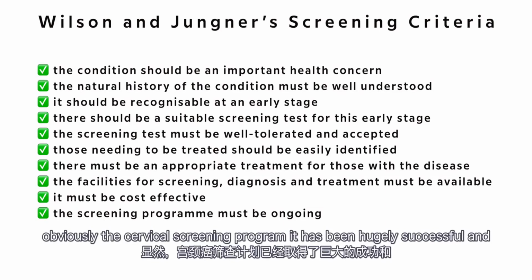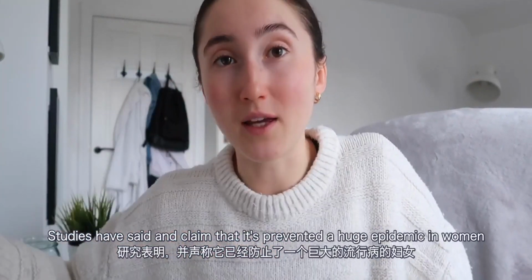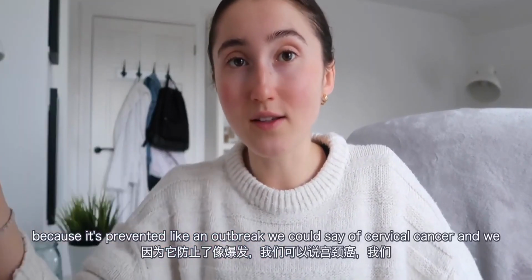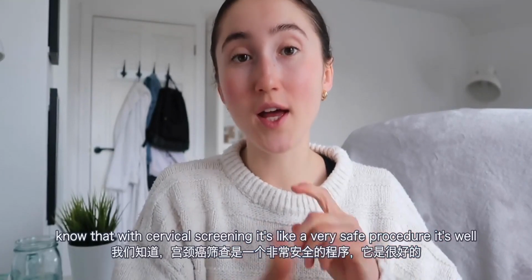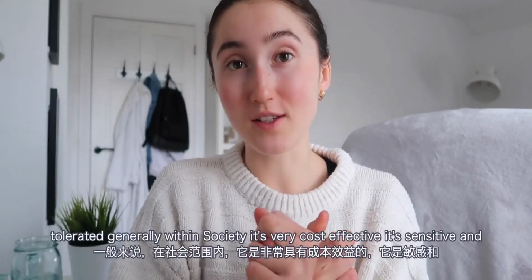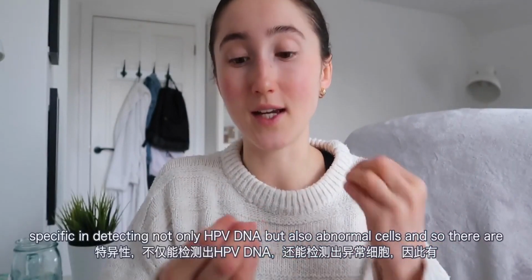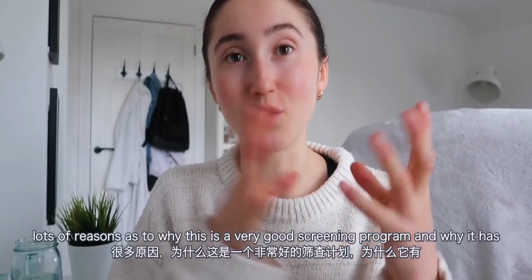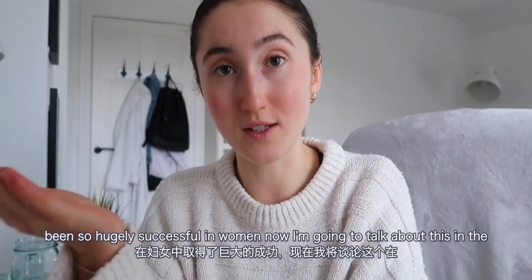So obviously the cervical screening program has been hugely successful, and studies have claimed that it's prevented a huge epidemic in women because it's prevented an outbreak, we could say, of cervical cancer. And we know that cervical screening is a very safe procedure, it's well tolerated generally within society, it's very cost effective, it's sensitive and specific in detecting not only HPV DNA but also abnormal cells. And so there are lots of reasons as to why this is a very good screening program and why it has been so hugely successful in women.